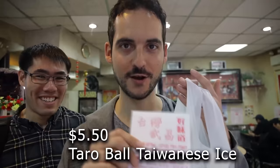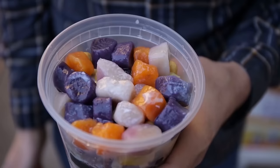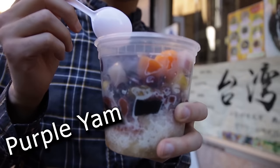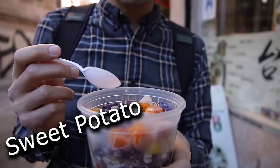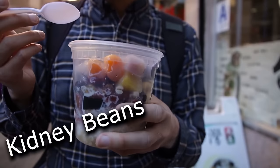There's a lot going on here, guys. We'll explain outside. This is the Taiwanese taro ball shaved ice. This is incredible. For $5.50, you have 13 different ingredients. I mean, look at this thing. There's three different kinds of balls here. You have the purple one, which is the purple yam. You have the light purple one, which is taro. And you have the orange one, which is sweet potato. And then you have pineapple in here, some beans and some kidney beans and shaved ice at the bottom.